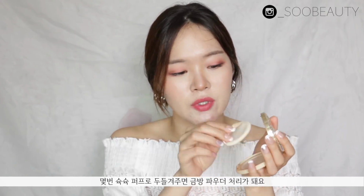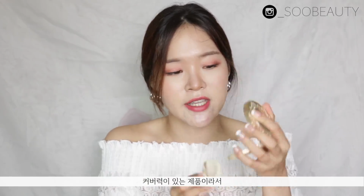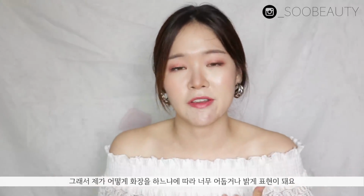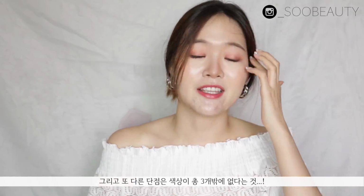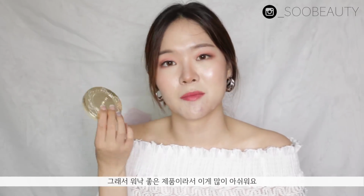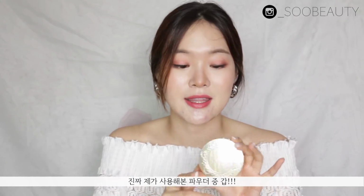Another thing I love about this is that it's quite a big puff and you can really get in there, dab it on your face a couple of times and you'll be done really quickly. The downside of this product though is that it comes with coverage, meaning that it actually has a shade. So I feel like it's hard to match the face powder color to my own color, and sometimes it can come off a little darker or too bright depending on how I do my foundation. Another downside is that it only comes in 3 shades and that's not very diverse, and I do think that kind of sucks because it's such an amazing product. However, if you can find a shade that matches you, go for it, guys. This powder is so amazing.